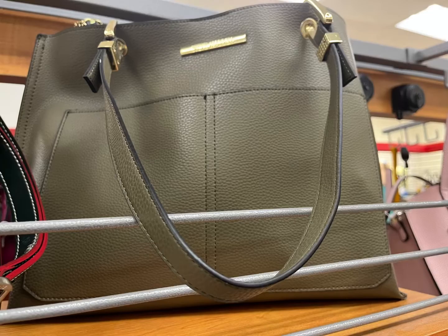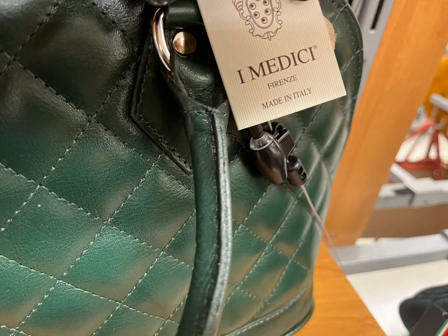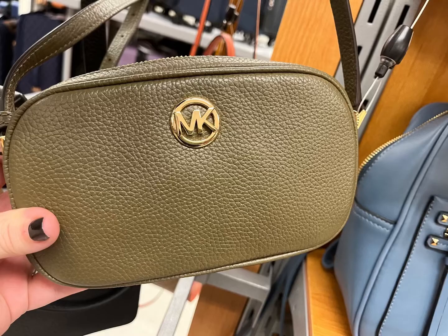Some of the brands I'm not familiar with, but if I like it, I'll definitely want to take some photos of it. This one was really cute too. I like the detailed stitching. This one's made in Italy, and it's $99.99. Then we have another Michael Kors purse. This one's going to be smaller. This is going to be, think like, date night.